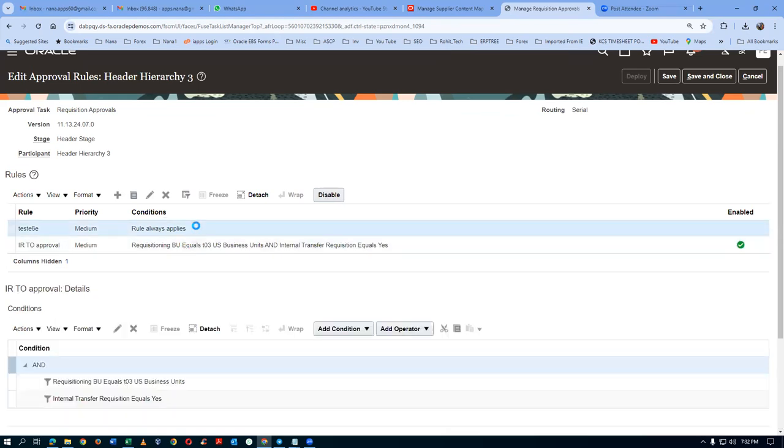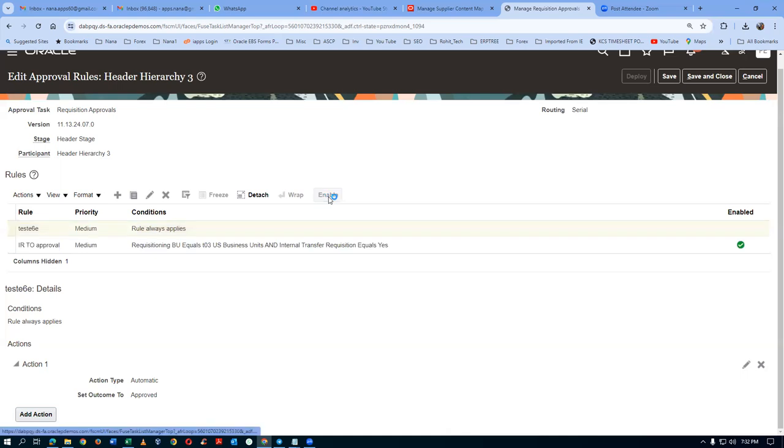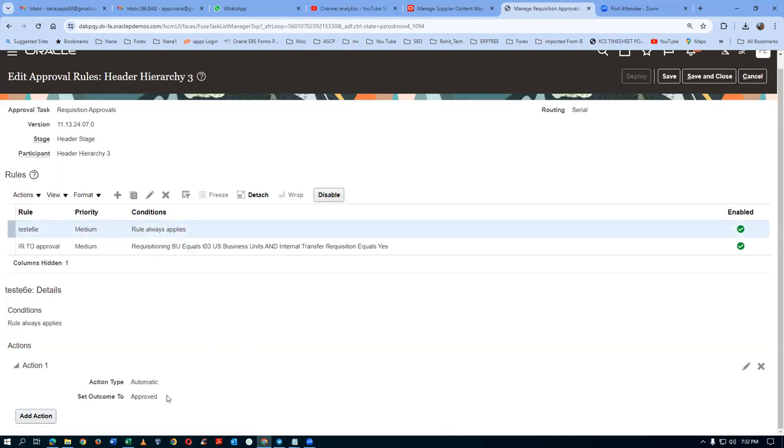You will not go to this place. I will not enable it. Enable this rule. The rule always applies and is enabled. So automatic upload is there. This rule is only for internal requisition. This is for normal requisitions actually. So click on save and then deploy.